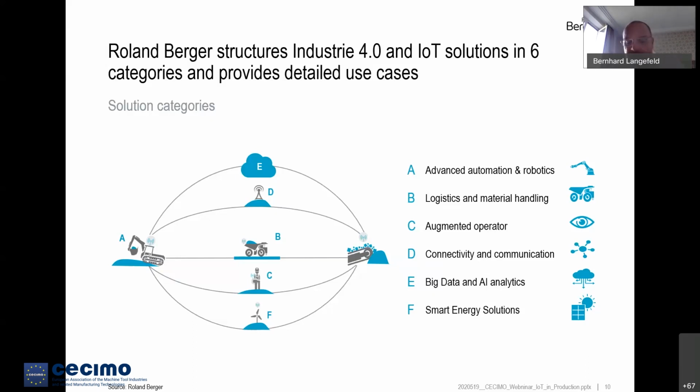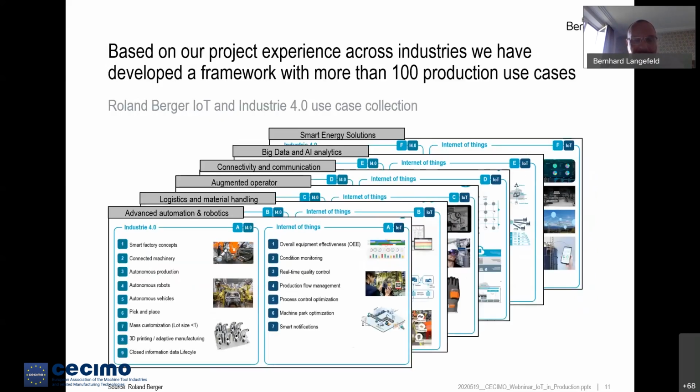Of course, if you're just depending on public energy, just getting electricity, then this is not so relevant. But if you have high energy consumption or special use cases, then this can be relevant as well. So typically you work with A to E and in some cases with F. What we have on the next slides are basically summaries of the different use cases.